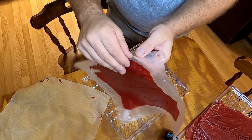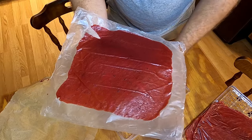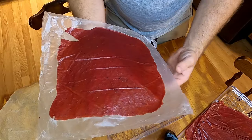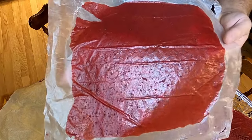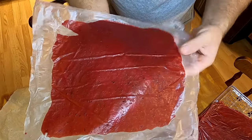You can work this off. It comes off okay, not very good. And then you'll have to put it back on your rack and put it back in the dehydrator for another hour or two, just to make sure that there's no drops of water on there to start a mold. But that's the finished product. It's nice and clean. You see the little chunks of fruit all mixed in there.